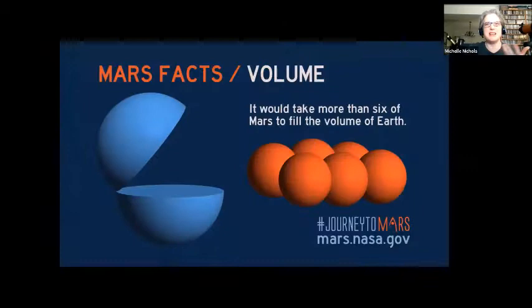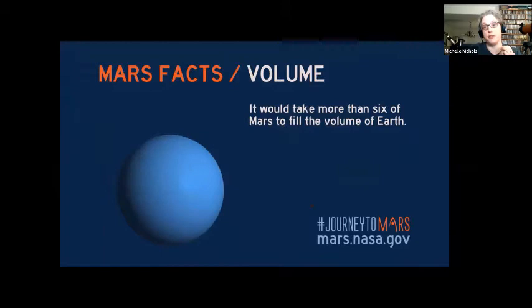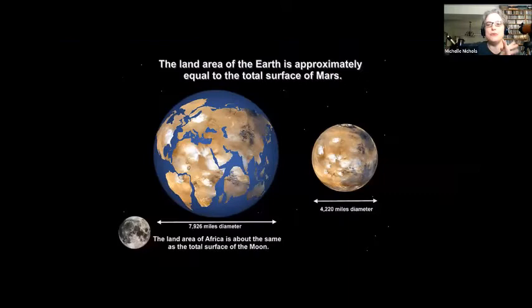Well, if Earth was a hollow ball and you filled it with Mars marbles, you could fit six Mars marbles inside a hollow ball Earth. So that gives you a sense of the volume. It's actually not that big. If you took all the land mass of Earth that's above water, remember, Earth's surface is 70% water. Only 30% of our planet is dry land. And so if you take all that land surface above water on Earth, that's about equal to the land surface of Mars. So we think that's a big space, but actually compared to the rest of Earth that's covered in water, it's actually not that big.